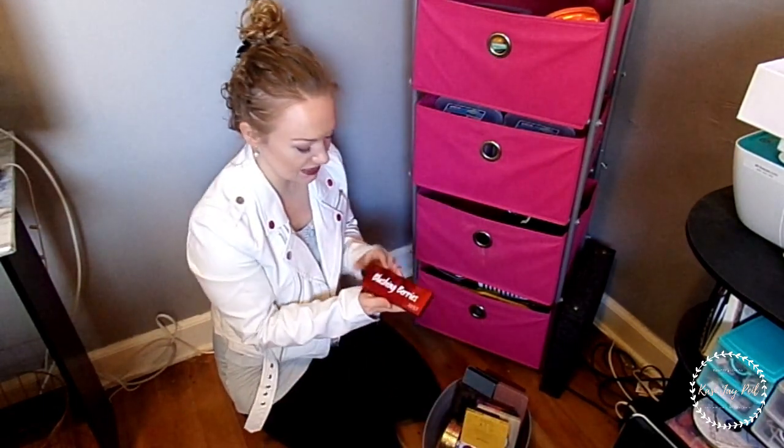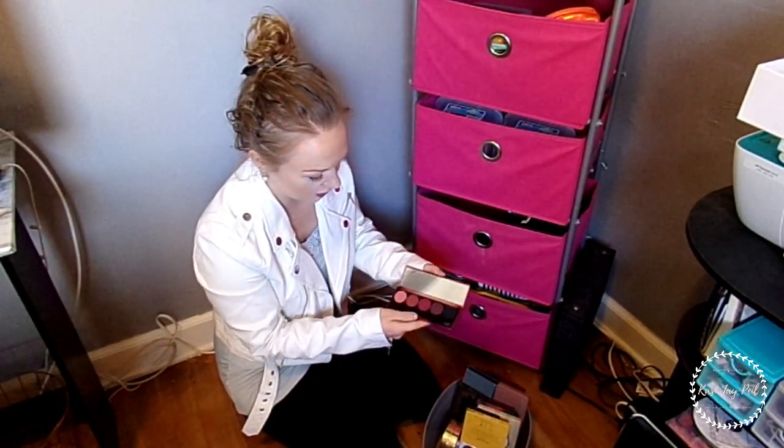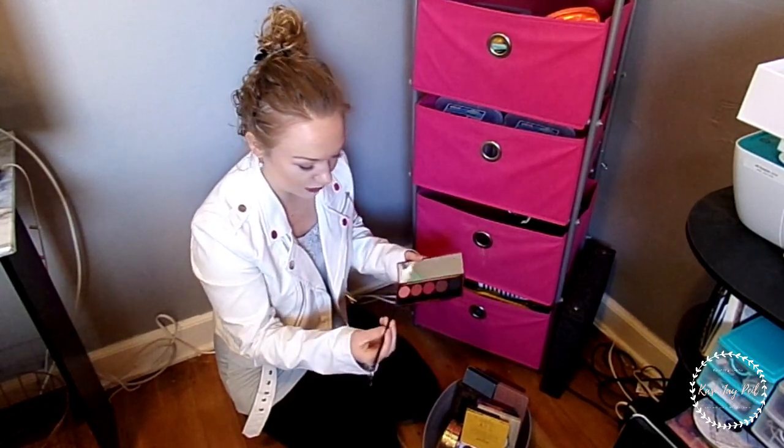The next one I have is the Blushing Berries by Dose of Colors. It has a nice mirror inside, a little brush.